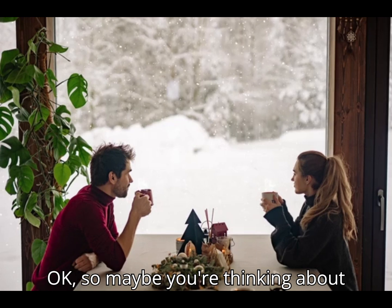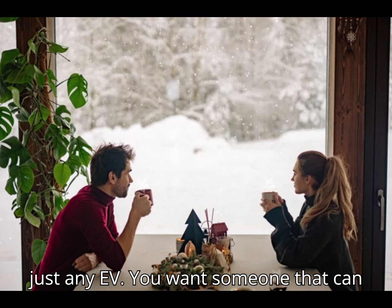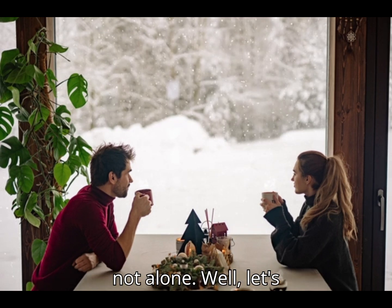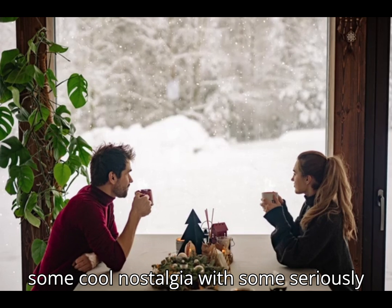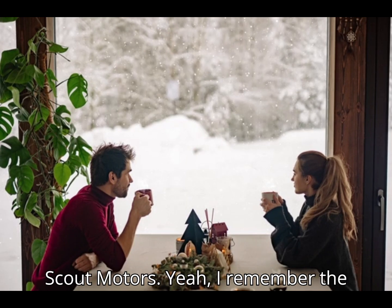Okay, so maybe you're thinking about getting into electric vehicles, but not just any EV. You want something that can handle a little adventure, right? They're not alone. Well, let's take a deep dive into a story that blends some cool nostalgia with some seriously futuristic tech. We're talking about Scout Motors.